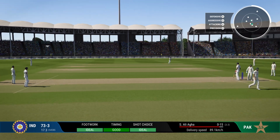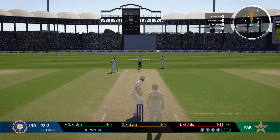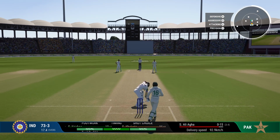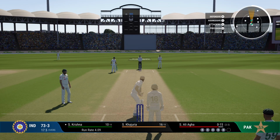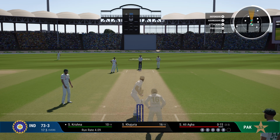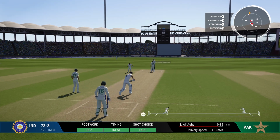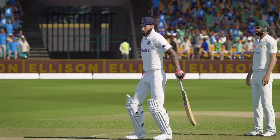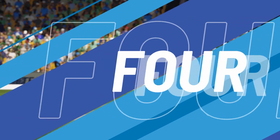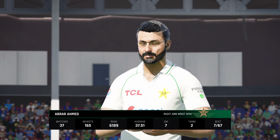Cuts it away, but finds the man just behind point. Dug that out well. Lovely shot, on drive, through the gap. End of the over, 8 runs coming from it. India are 77 for 3. The right arm is coming on to bowl from the north end.